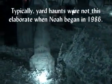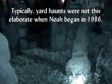So back in the 90s when you started this, yard haunts weren't such a big deal. Actually, it was back in '86 when I very first started. Yard haunts were not as big. I mean, people would decorate their house, but not to this extent. They'd put some papier-mâché in the windows and some spider webs.